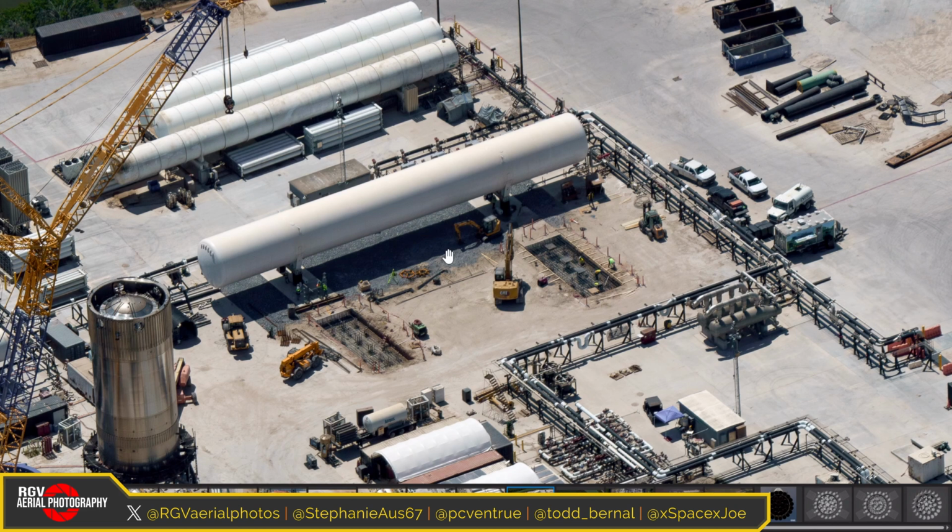Agreed. It kind of looks like they planned all along that they were going to put more LOX tanks in this particular area. I mean, they have been using it for construction on and off for all the different bits and pieces, but for now it does look like it was already planned to be this way. Yeah, I agree with you there, Steph. I mean, they could have run these pipes just straight across here. Okay, moving on.